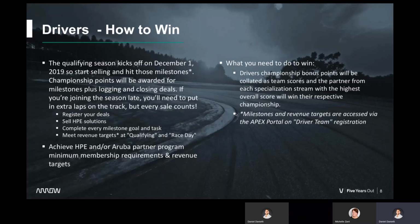to your HPE self-sufficiency. So what you'll need to do to win: the driver championship bonus points will be collated as team scores, and the partner from each specialization stream with the highest overall score will win their respective championship. Milestones and revenue targets are accessed via the Apex portal on the driver team registration page.